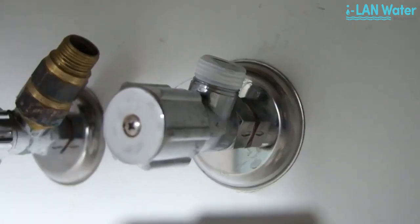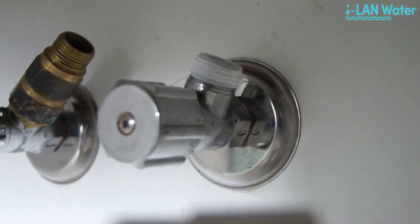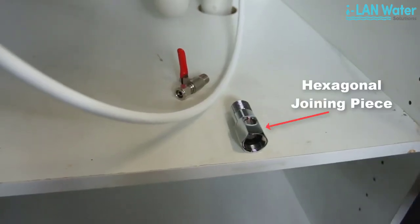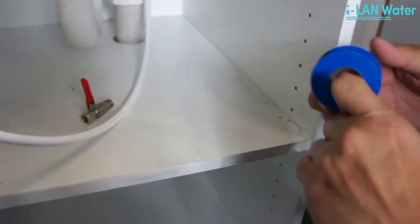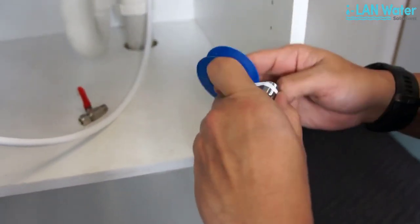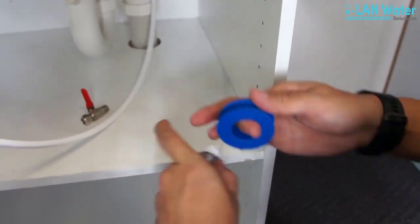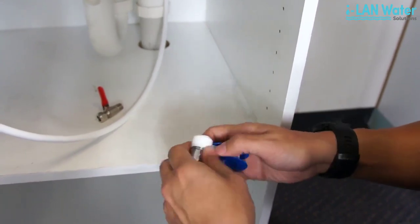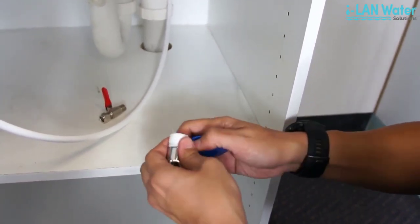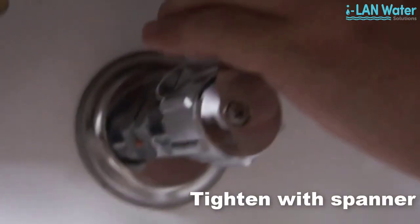Disconnect the cold water hose and wrap the outlet in new thread sealing tape ready for the hexagonal joining piece. Thread sealing tape is your friend here. Make sure you use plenty of it on the hexagonal joining piece as well as all threaded connections. And tighten the joining piece into place.